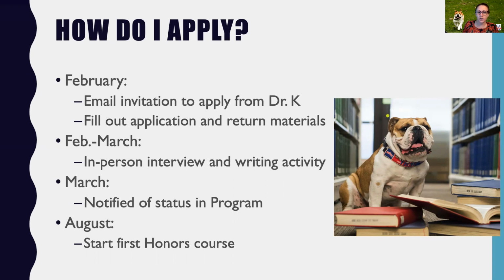In March, you're notified of whether or not you are accepted into the program, and then that next August, if you are accepted, would be when you are starting your first honors course. So important is that it is 2 consecutive years. So if you're going to study abroad, that's not going to work because you'll be gone from Fresno State. By studying abroad, I mean during the regular academic year. So you have to be here fall, spring for 2 consecutive years. So keep that in mind.